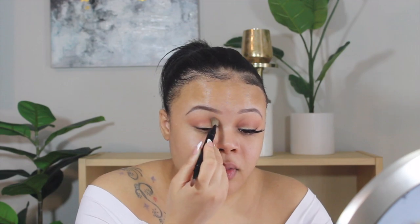Look how gold that made it. Oh my gosh, super cute. And then I'm gonna take that blending brush and just buff out the crease area so it's not super shimmery in my crease. I'm not really a big fan of having shimmers in my crease.